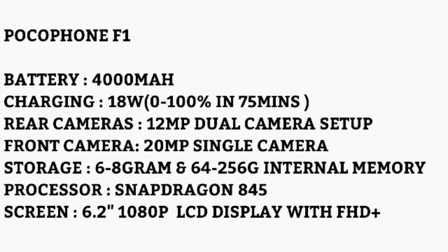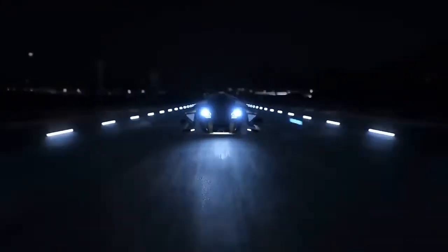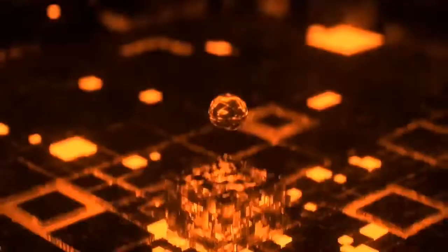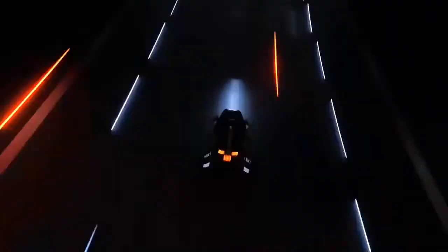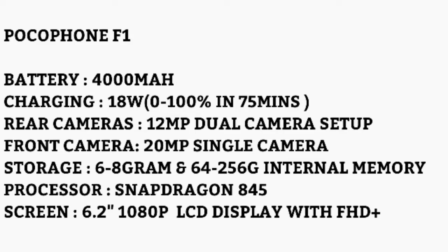And for the storage, you can get up to 8 gigs of RAM and a massive 256 gigs of internal storage. For the processor, it is using the flagship level Snapdragon 845 and this will handle anything you throw at it without even breaking a sweat. For the screen size, it's a 6.1-inch 1080p LCD display with FHD+. This will be very nice for movies and games, as I said earlier. It goes for around $250, which converts to 100,000 naira. This is the Pocophone F1.